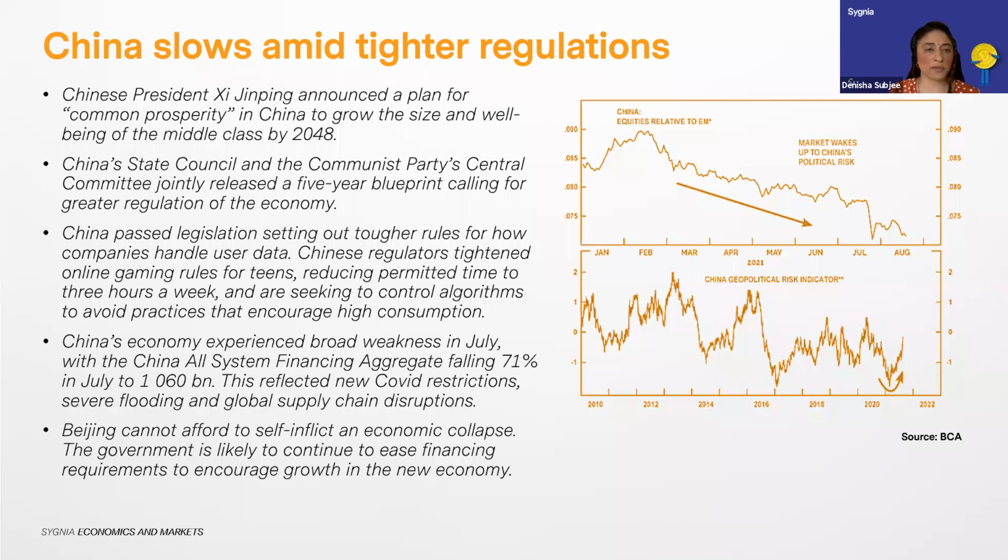We do believe going forward that China cannot afford to self-inflict an economic collapse, and there's a lot of debt currently within the economy. They remain concerned about unemployment, and they are very focused on shifting to their new economy sectors, so away from manufacturing type sectors into research and development, technology, education, social media, health and innovation.